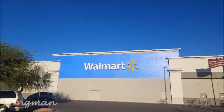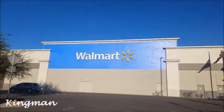Diner in Seligman on Route 66. I have gone for a peanut butter milkshake and Simon got a marshmallow milkshake. This place is so good. Another great American experience. I'm very excited.